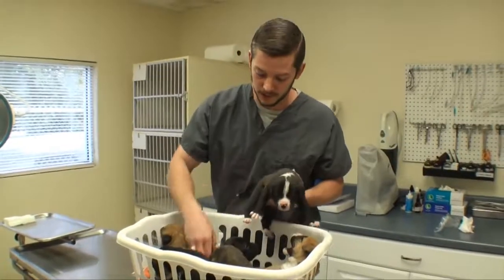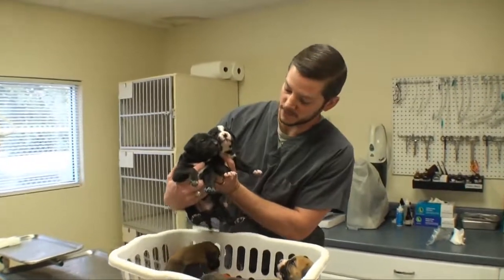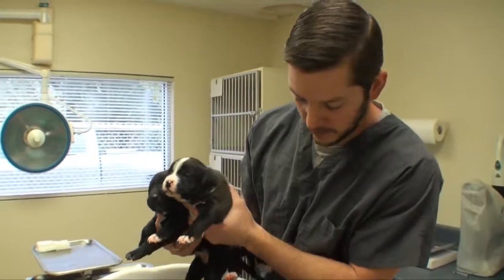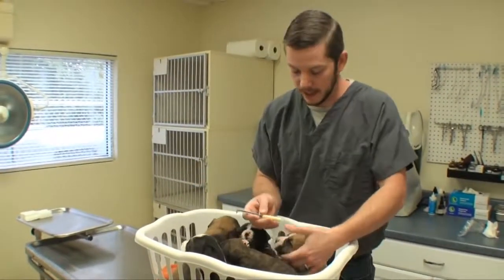So we have two boys, these two. These are some solid puppies. That mama's been feeding them good. And they all look really healthy. These other four are all girls. We're gonna give them a little dewormer today.